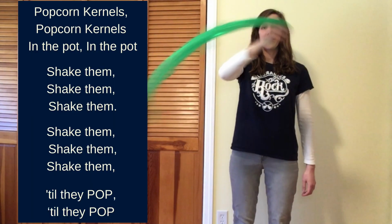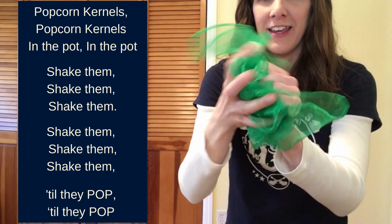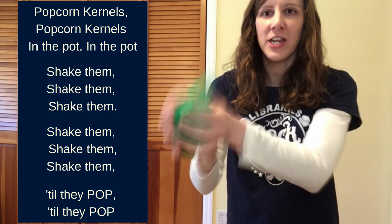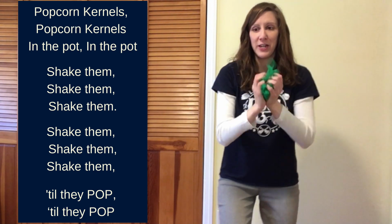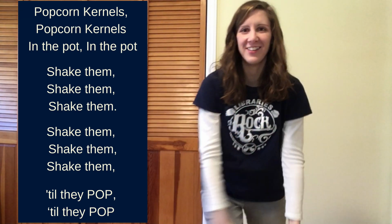Popcorn kernels, in the pot, in the pot. Shake 'em, shake 'em, shake 'em, shake 'em, shake 'em, shake 'em till they pop, till they pop. Good job. Let's do it again.